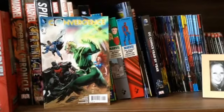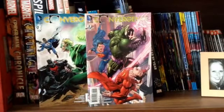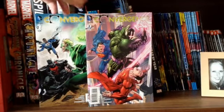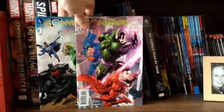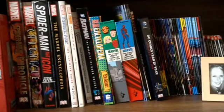Convergence 1 and Convergence 2. I wasn't going to get any of those to begin with because I couldn't get my head around how it all worked, but that was it. This is just an 8-part thing, and so all of the 2-part tie-ins, obviously they're optional. So I thought, I understand that, so I'll get those. I don't know if you really need to get 0, so I haven't started reading this yet. So if you need to get 0 first, then I'll go off to eBay.